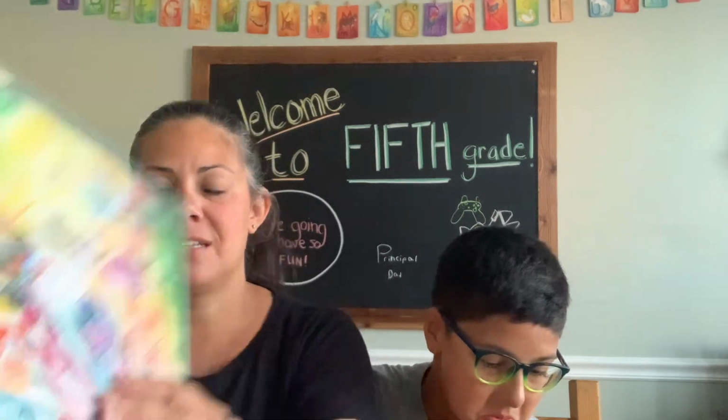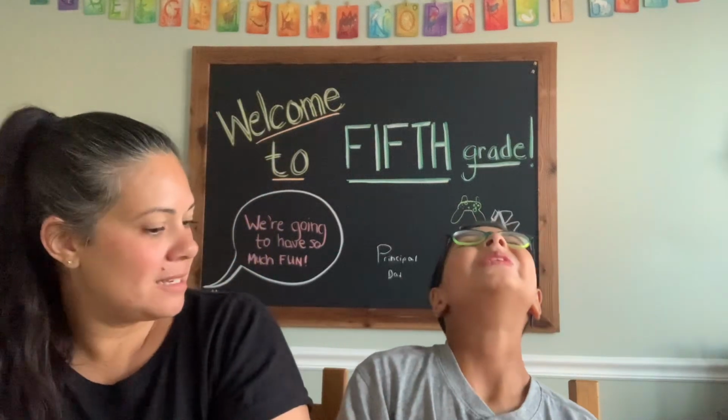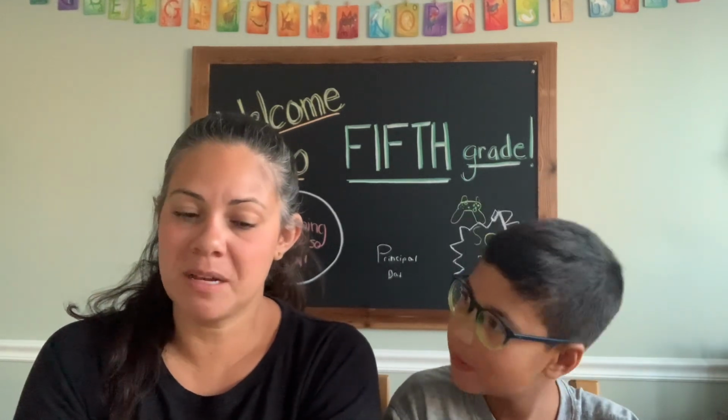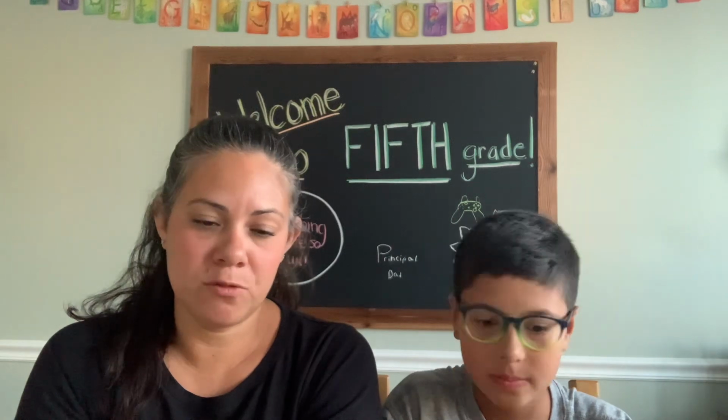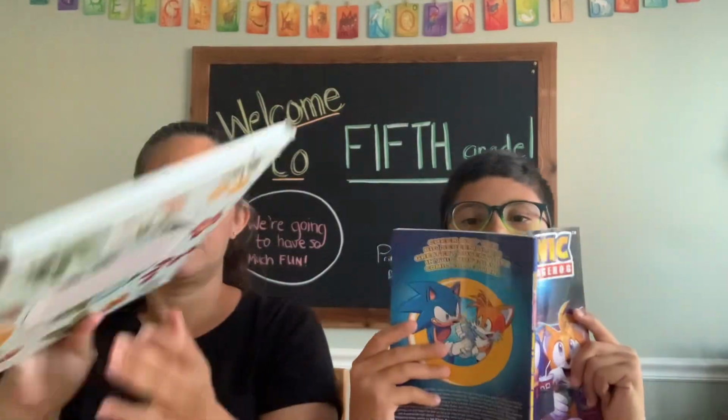And here's another page, and this will be the last one. Be a good ancestor with your thoughts. Thoughts become ideas. Ideas become actions. Actions become movements. Movements become change. So that gives you an idea of what this book is like. I absolutely love it. It is beautiful.